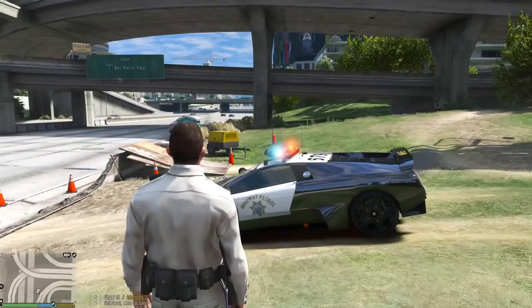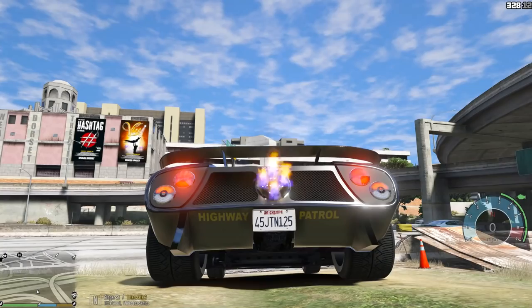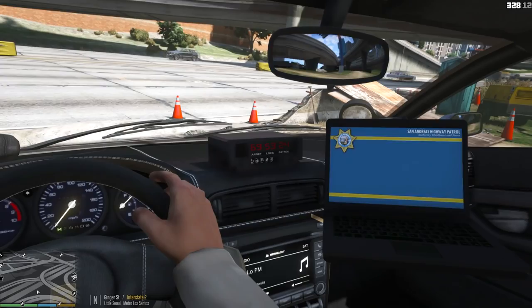Check out the way the doors open. If you guys are familiar with the Infernus, that's no surprise for you guys. If not, I just showed you how it's done. And listen in. This vehicle just sounds completely awesome. Really good. We do have a laptop over here. Obviously, we're not going to be transporting anybody. There's no back seats. And yeah, man. We do have a speed radar right there.